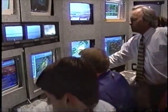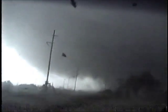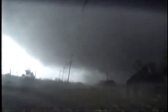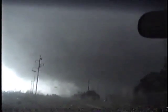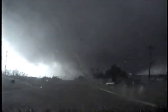This storm, mobile homes, pre-bound effects homes will not survive this. Many wood frame homes will not survive this particular storm. There it goes. Oh my gosh. Get me an ambulance coming this way. I've got cars that have been torn off the road here.